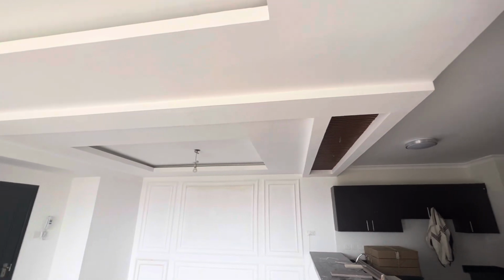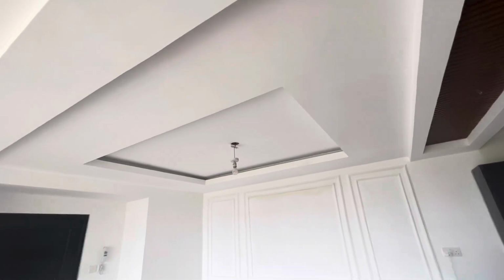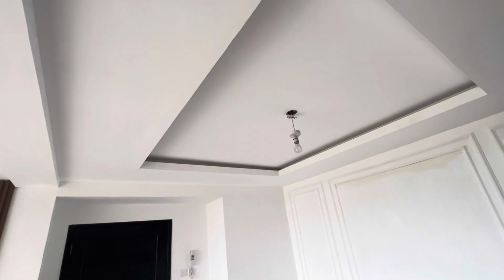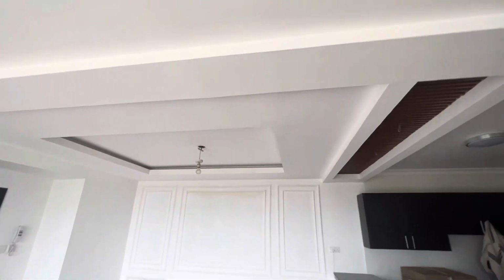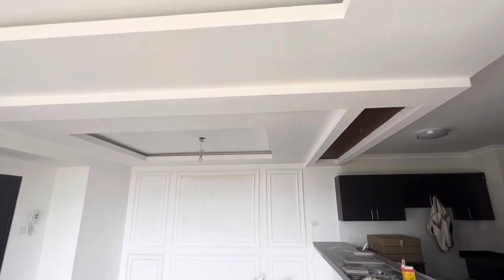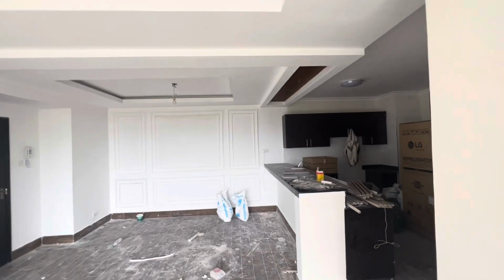We decided to divide our ceiling into two so that it could separate the dining and the living area. As you have seen, just above our island, we did what we call fluted panels. We used some flute panel, brown in color. Then this is the gypsum ceiling. The gypsum ceiling has been painted. Just a few touches here and there to complete.